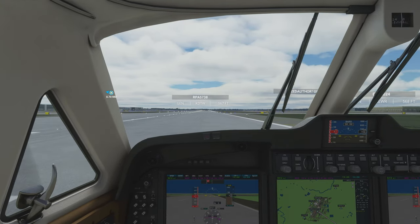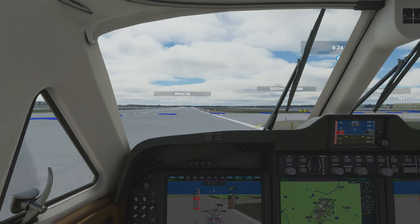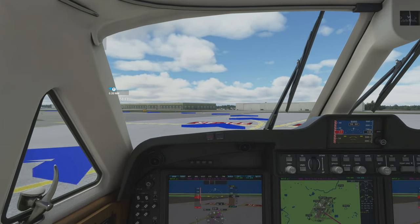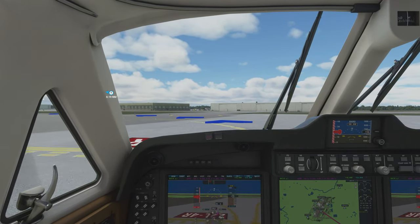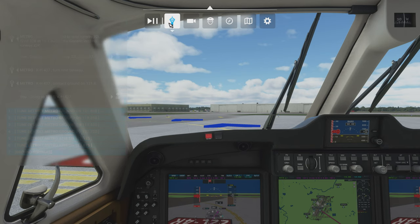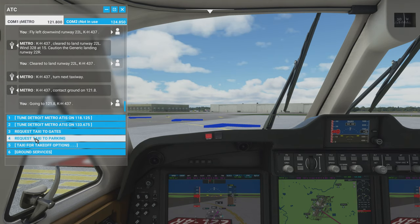Looks like I can turn here. So a little off center, but otherwise the landing felt okay. I feel like I'm making improvement. I mean, it's obviously not a great landing, but for me, I thought that was pretty good. So let's put the parking brake on and let's contact ground and request taxi to parking.